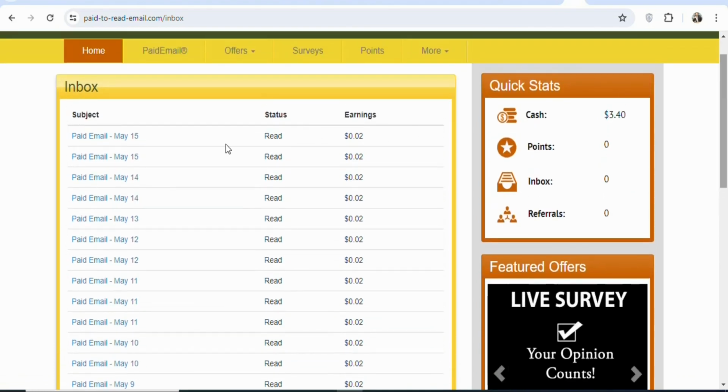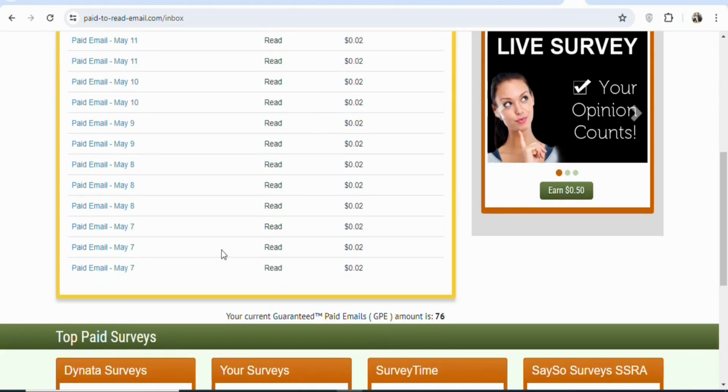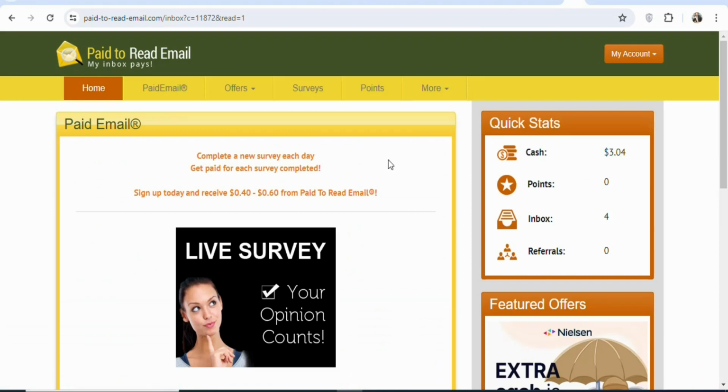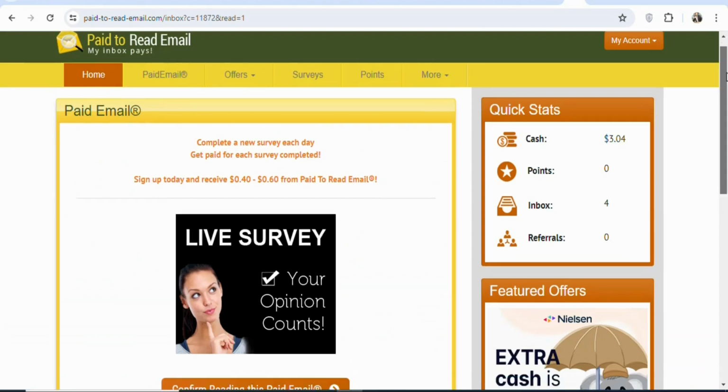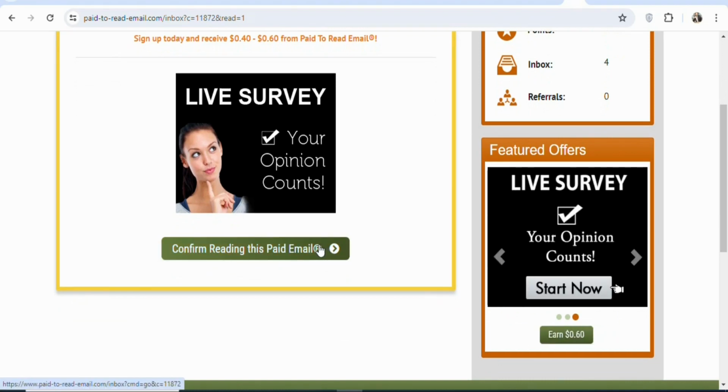So what you have to do is just open all these emails so that you can be paid. For example, let me open the first one for you to see. Once you click on it, it is going to open like this. All that you need to do is scroll down and then click right here, confirm reading this paid email. Click on it. Once you click on it, it is going to open on a new tab, and that is all. You don't need to do anything. You can see it is loading. It will open on a new tab. Once it opens, you can go back and then earn money without doing anything.